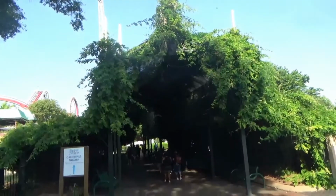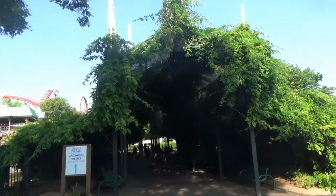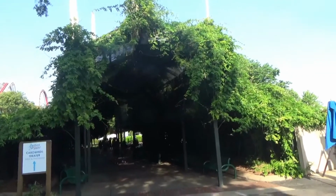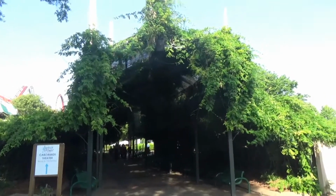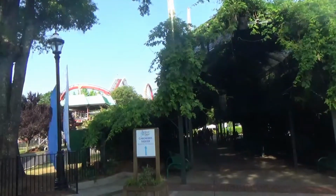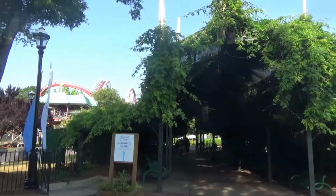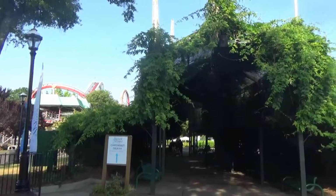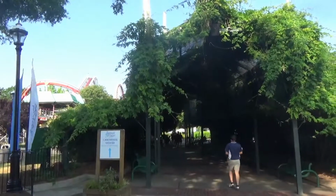All right, here's something that's cool. It's a pathway that has some growth over it, just a bunch of vines and stuff, but it definitely looks like it would provide a decent amount of shade. Like we mentioned earlier, it gets pretty hot down here in the Carolinas, so having plenty of shady places is a must.